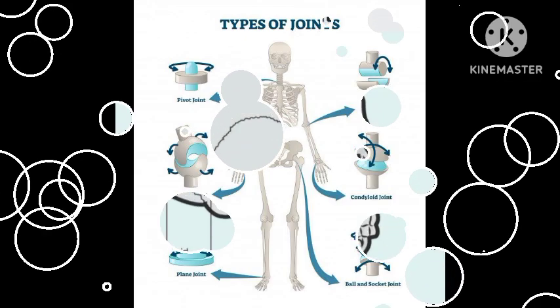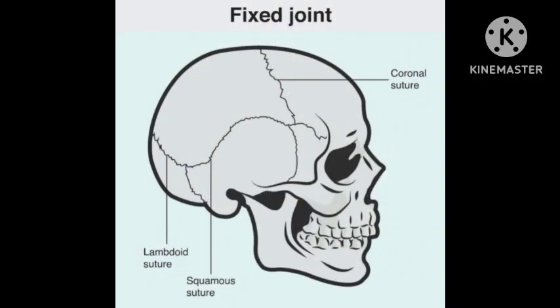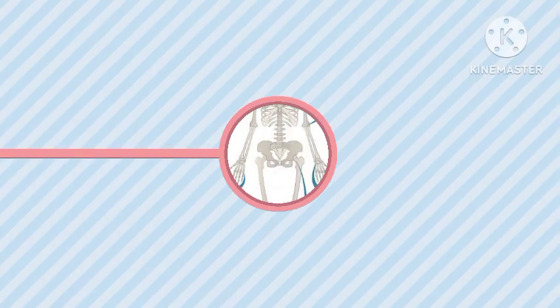So let's begin. First of all, we will learn about immovable joints, or fixed joints. They are normally found in the area of the skull, which is shown in the figure, where the structures, the coronal, rhomboid, and squamous, are. These are all fixed joints. They don't move. As they are not movable, they are called immovable joints.